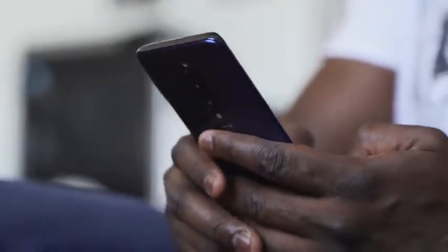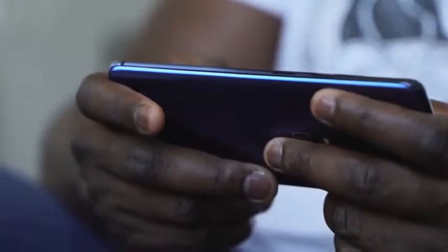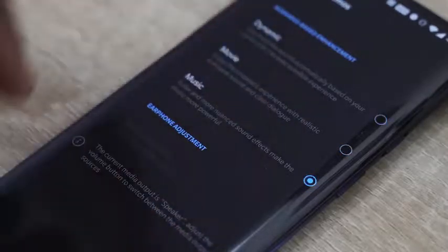Talk about features. Now, in terms of audio, stereo speakers now. So we've got stereo speakers, which is absolutely great. One is bottom firing, one is front firing, and it sounds so much louder. You hear it in the gameplay. Plus, there's Dolby Atmos too. So there's Dolby Atmos, you're getting that more dynamic sound with it too.